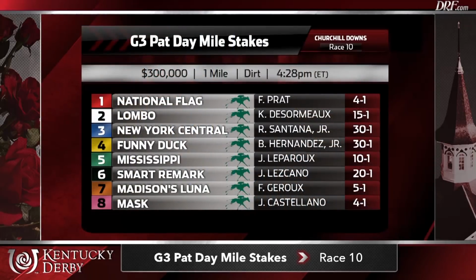It's Kentucky Derby Saturday. Race number 10 on the card is the Grade 3 Pat Day Mile, a one-turn mile for 3-year-olds and a full field at that. Let's take a look at them. This should be a war from start to finish, a great betting race.